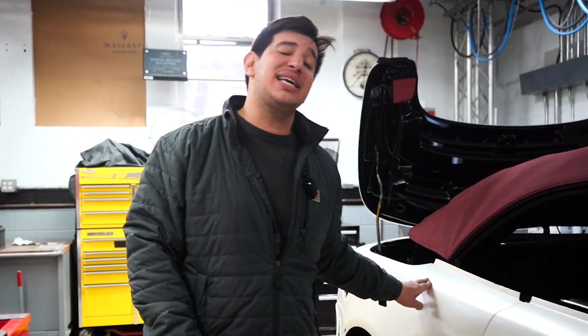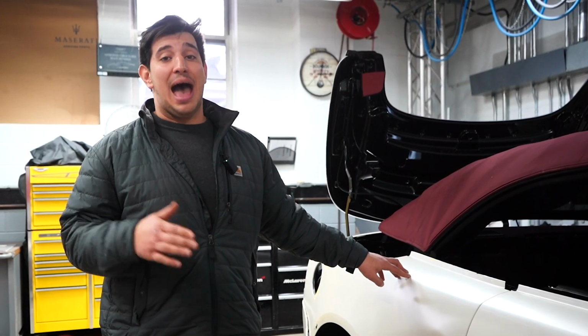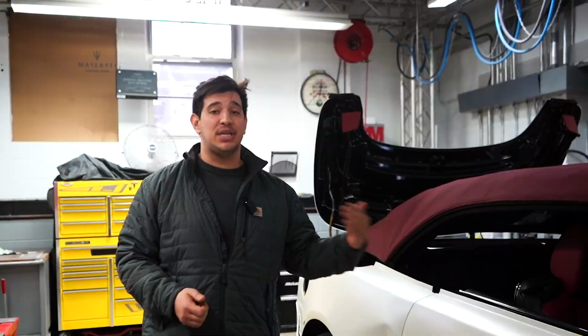This car was previously at a shop in New Jersey, which was not Rolls Royce certified. That being said, they could not get the parts. Since we are a Rolls Royce certified shop and can get the parts, the car came to us.